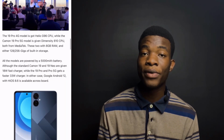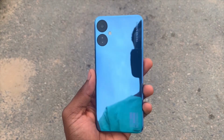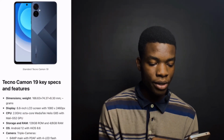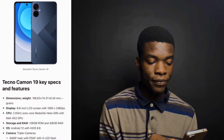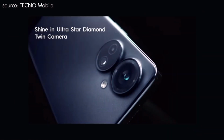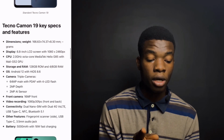We're going to start with the regular Camon 19s. This is the design that they went with. It's kind of similar to the Spark 9 series, and I did mention that in my video. We've got that dual camera rings with 3 cameras in them. Design is kind of different because of the pattern finish on the Camon 19. But yeah, all of the Camon 19s have basically this same look in terms of the camera rings, but they're kind of different in terms of patterns and colors.